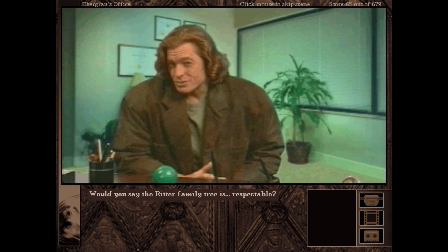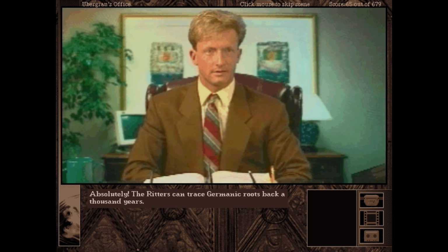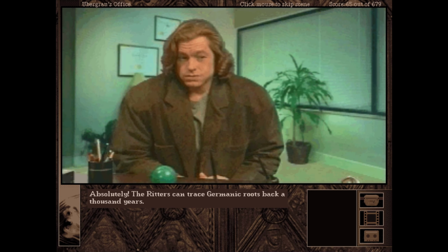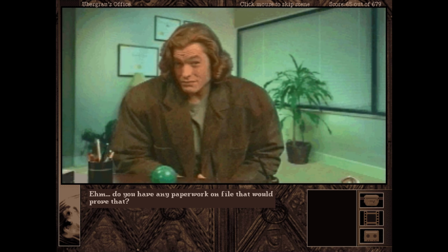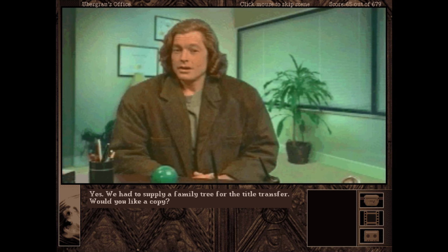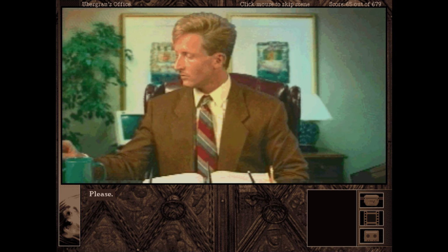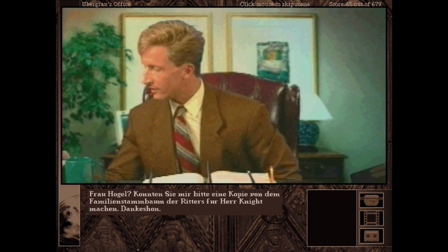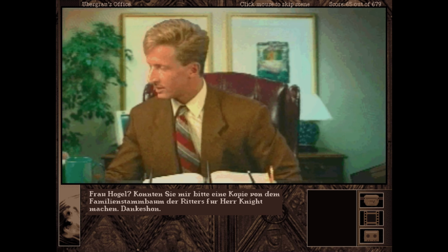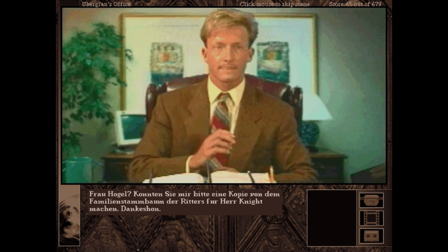Would you say the Ritter family tree is respectable? Absolutely. The Ritters can trace Germanic roots back 1,000 years. Do y'all have any paperwork on file that would prove that? Yes, we had to supply a family tree for the title transfer. Would you like a copy? Absolutely. Please. Frau Hogel, können Sie mir bitte eine Kopie von dem Familienstammbaum der Ritters für Herrn Knight machen? Schönen Dank.